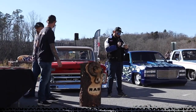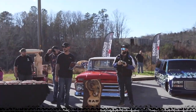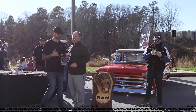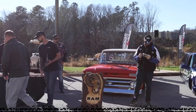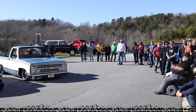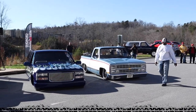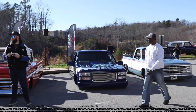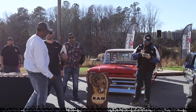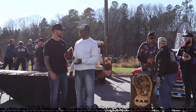Next up is Brian Boone in his 1968 F-100. Next up is Morris Campbell in his 1971 C10. Next up is Johnny C. Hulsey in his 1932 Ford pickup. Next up is Michael Casey in his 1967 Ford F-100.